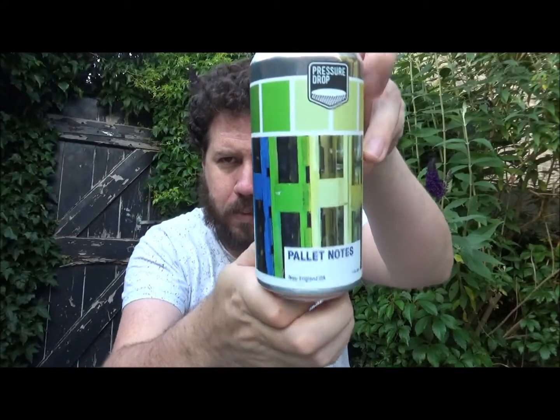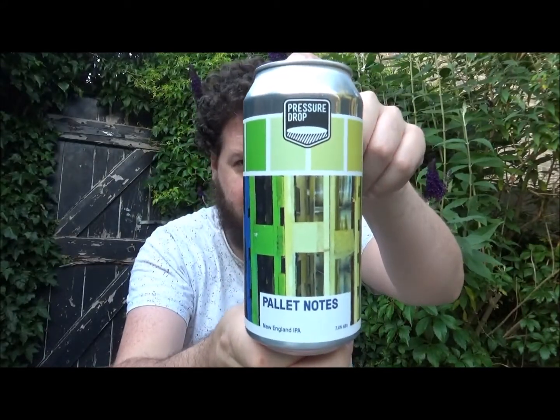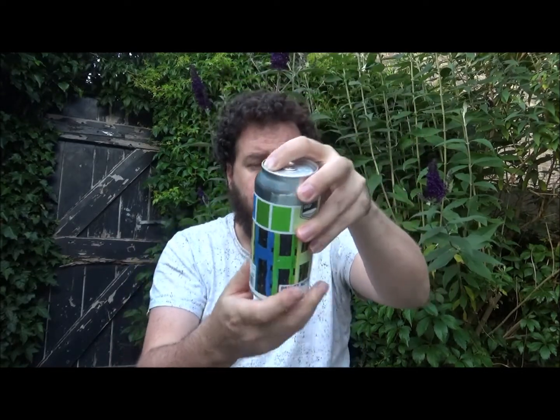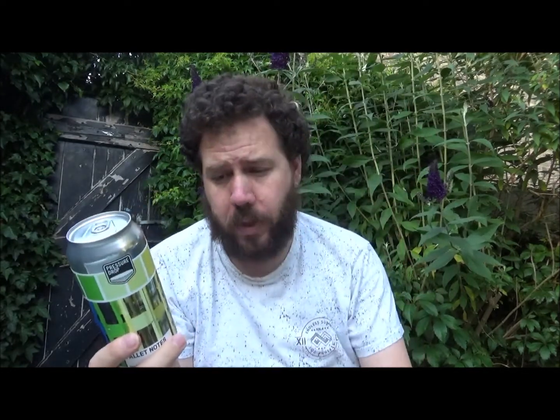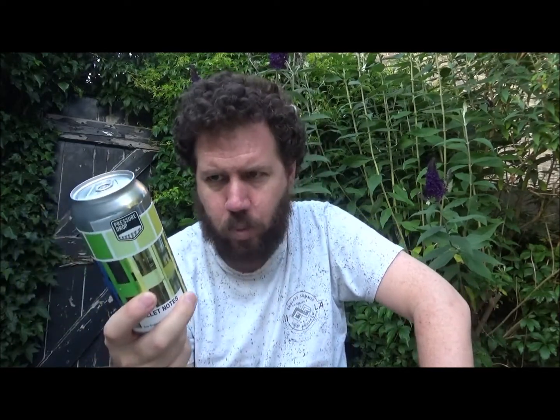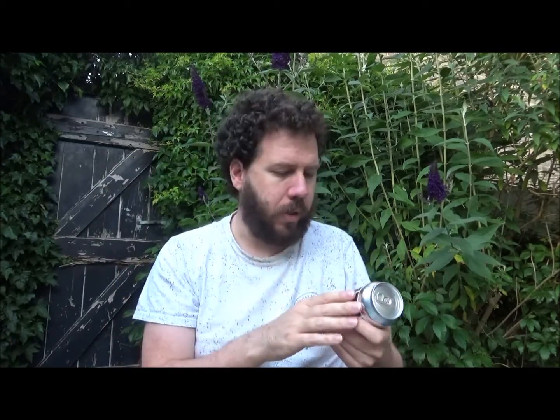And this is their Pallet Notes New England IPA, coming in at 7.4% ABV. It's brewed with Simcoe, Mosaic, and one of the new kind of hops on the block, if you like, Sabro. Whichever one most people like, but there's one or two that don't, which is odd, but we like what you like.